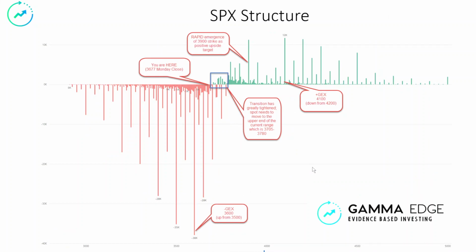Of note is this picture here. This shows the 4100 plus GEX. You can see 42 is in close contention, but the 3900 is very interesting. This emerged rapidly yesterday as a result of yesterday's action, and want to pay attention to that. You can see the relative magnitudes are very, very close. We might see a short-term upside target of this 3900.